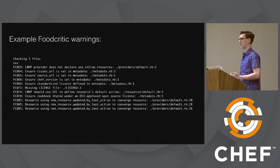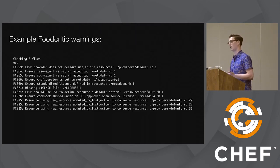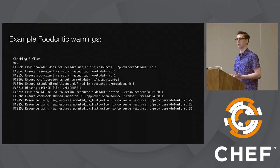And then it has a LWRP that's simply not doing the right thing. So we're warning you that you're not using inline resources and you're using updated_by_last_action. So this is something that you could write and it is valid Chef code and it would run, but it might not actually do what you think it's doing. So we're going to warn you right off the bat that your code might not give you the desired outcome.